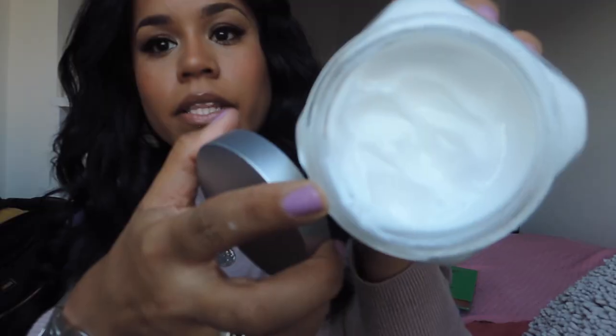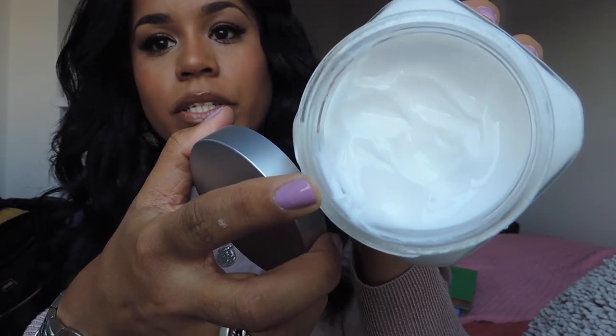Let's see if it'll focus in there. I've not even put a dent in it, and I've been using it for over a week. So love this thing. It's nice and thin, but it's really moisturizing. Like, I love it. So if I don't want something heavy as the body canvas, which I love, I'll use this. And plus, this has a really nice scent to it. I love them both equally, but I have been using this a lot lately.